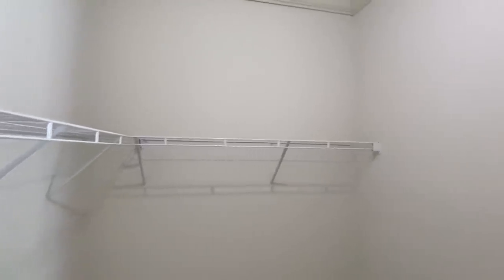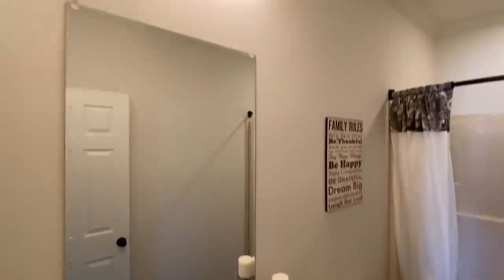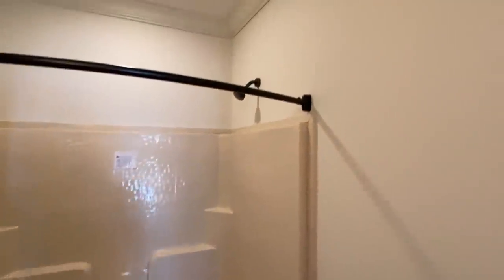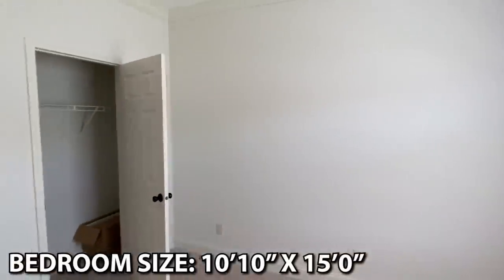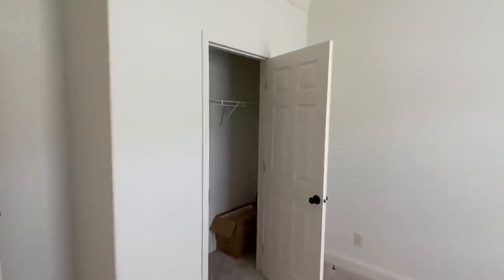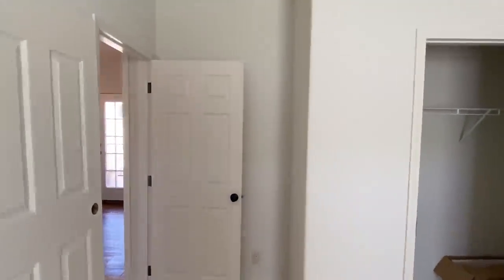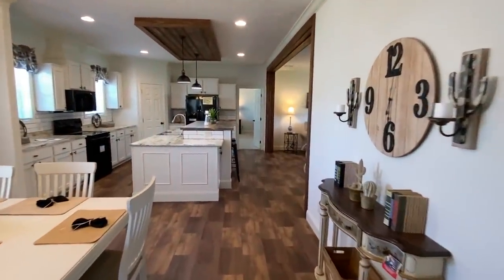Wow, what a closet. Very nice. Very nice. This closet's not near the size of the other one, but yeah. Okay. Wow, I feel like we sped through that. Now, we've got to go down here. Check out the main bedroom, let's go.